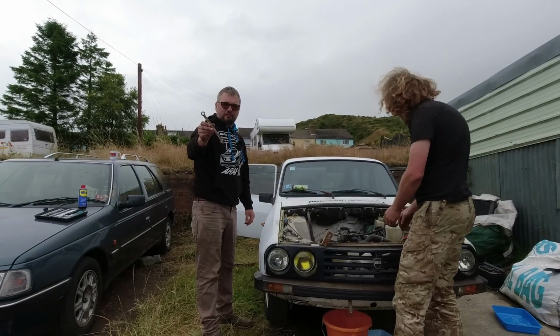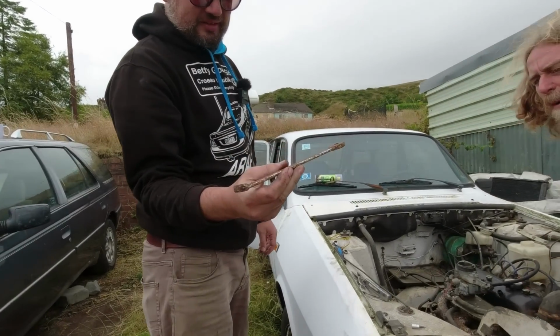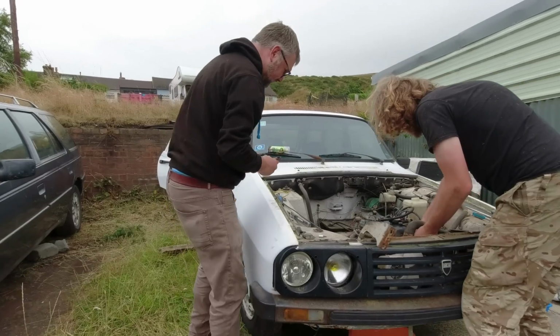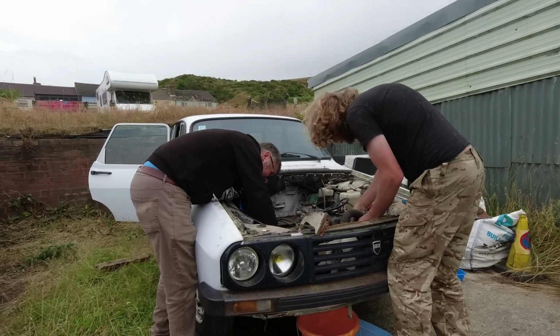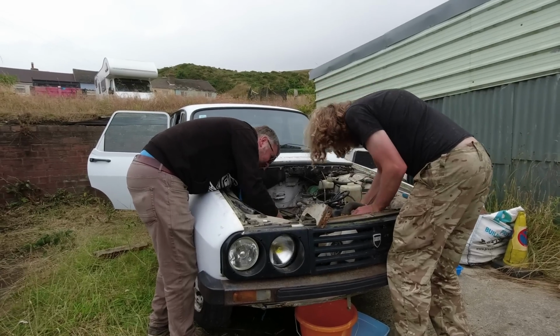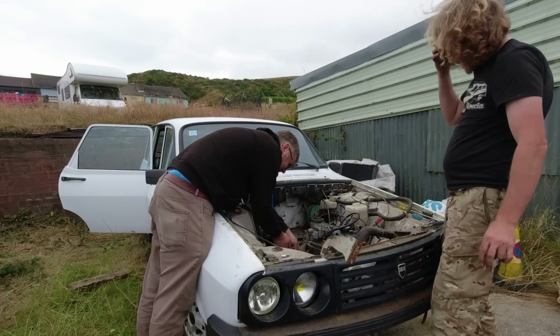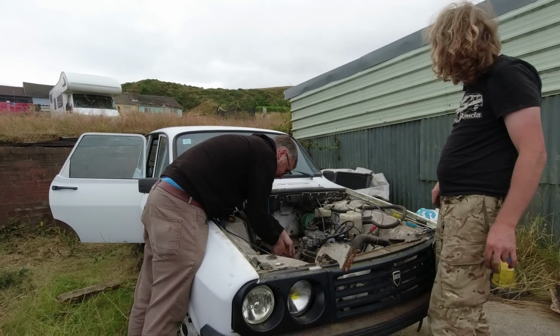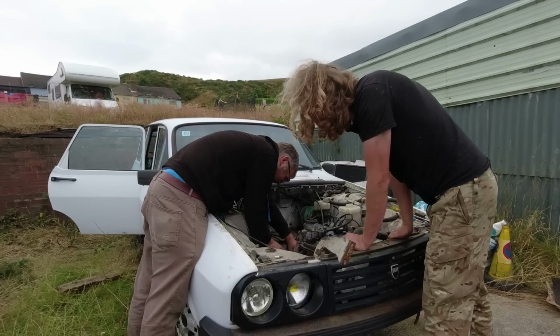Yeah, the 13mm spanner has had a life. I think that's the one I found on the road when I was walking somewhere. Yeah, does the job, still works. It'd be easier to get at this starter motor bolt if the starter motor was removed, which is a shame because this is one of the ones holding it in place.